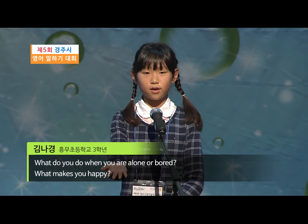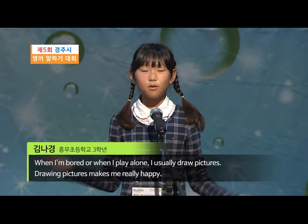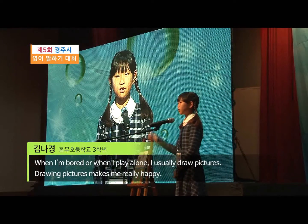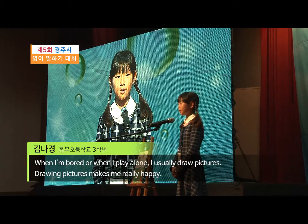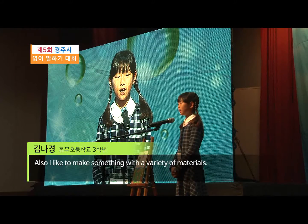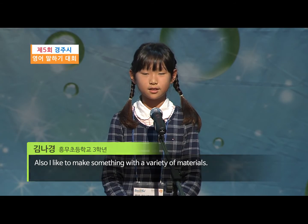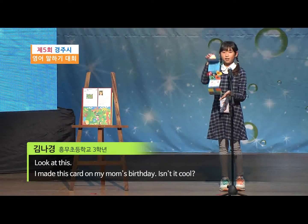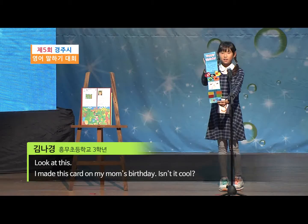What do you do when you're alone or bored? What makes you happy? When I'm bored or when I play alone, I usually draw pictures. Drawing pictures makes me really happy. Also, I like to make something with a variety of materials. Look at this. I made this card on my mom's birthday. Isn't it cool?